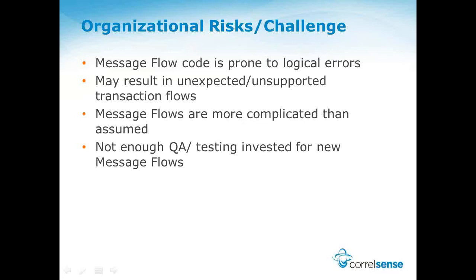And on top of that, you have another issue. When you start working and developing flows, you notice that developing flows is a bit more complicated than you thought to begin with, or assumed it would be. And in many cases, not enough QA and testing is invested in testing the flows that are developed.